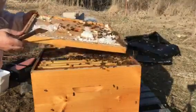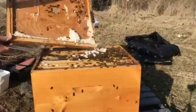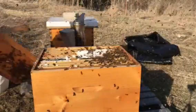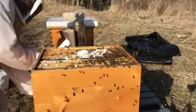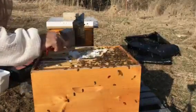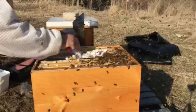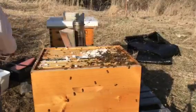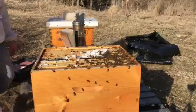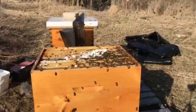Lots of sugar candy here. I'm just going to drop the sugar candy into the hive because they can still use it. And again, any sugar candy that they don't consume, like I'll probably take this big chunk home, I can just melt and turn into sugar water, which I will be feeding them soon.